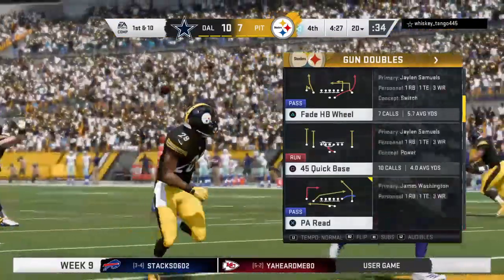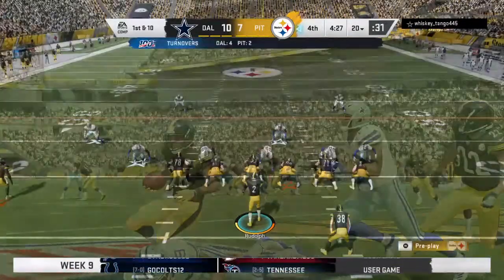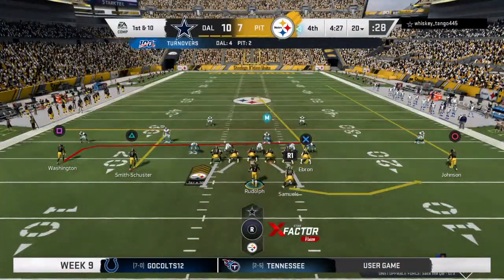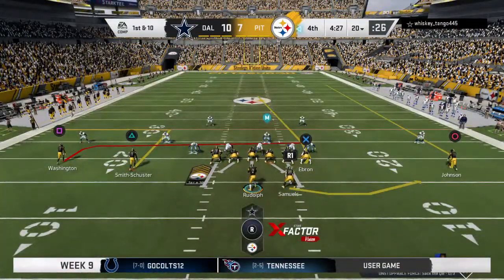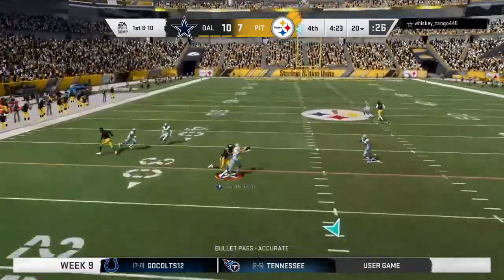Whatever's going on between his ears right now, it's just not completely calculated correctly. 7 picks between last week and this week after that one. And they always say the most important part of a player is those 6 inches between the ears. But right now, it's all those interceptions.